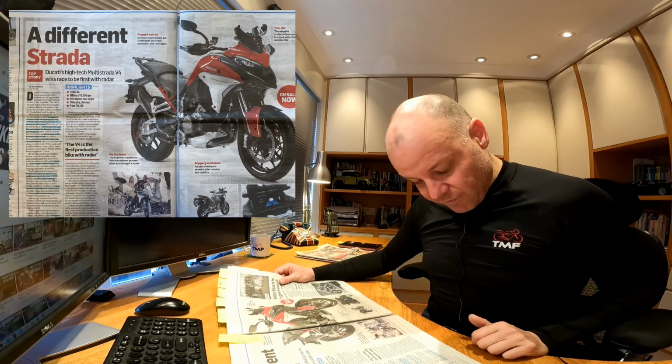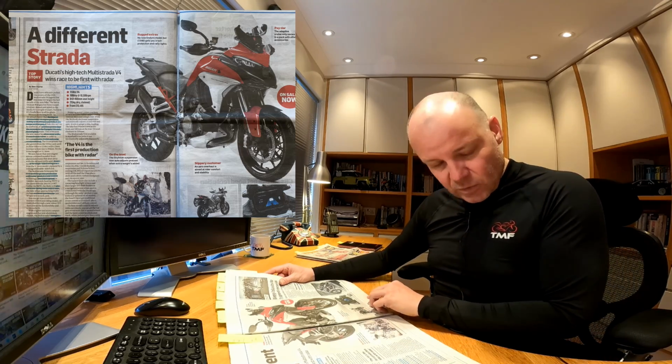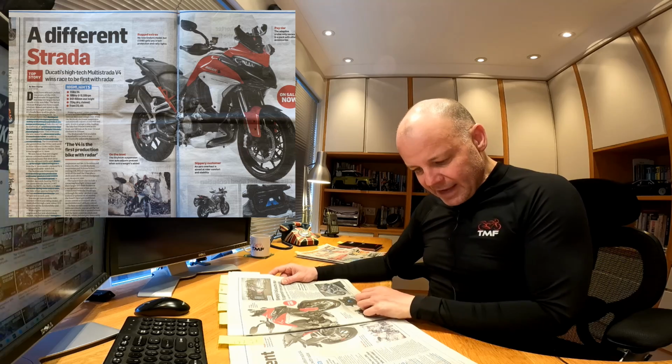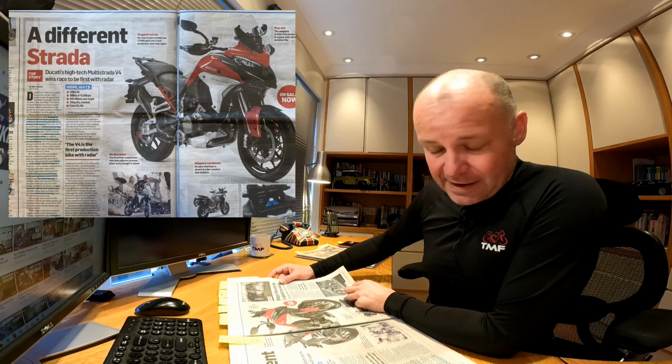The Multistrada V4 weighs in at 215 kilograms dry, so quite heavy. It's 3 kilograms heavier than the outgoing 1260 in S trim, but given it's now a 4-cylinder bike, that's pretty clever how they've done that. And it would cost you from here, it says £15,495. So again, time you spec it up, you're probably looking at about 18 grand.